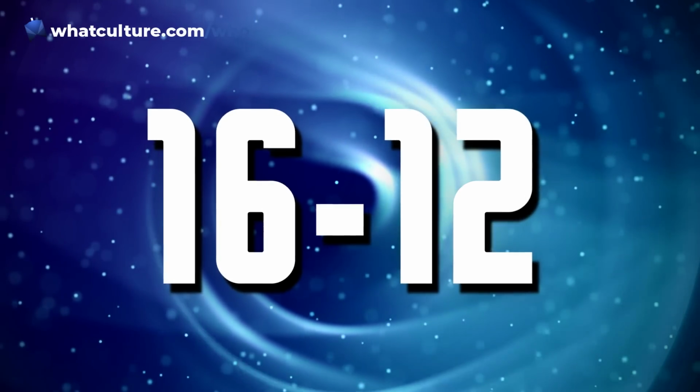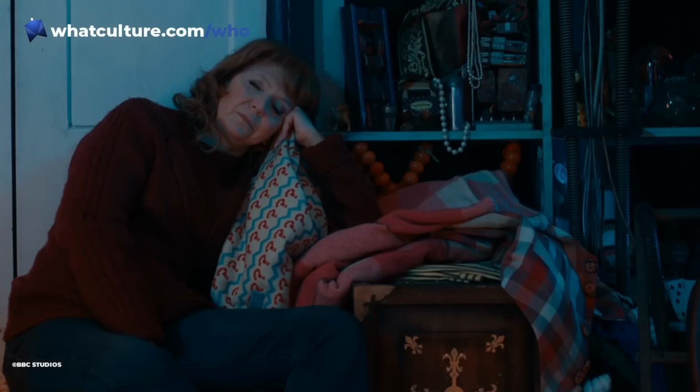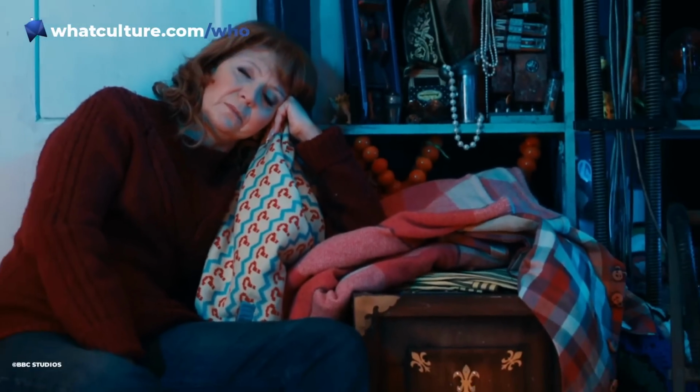Number 16 to number 12. So during this scene, we cut to Mel, who is resting in the corner, and there are a couple of different references in this particular shot.